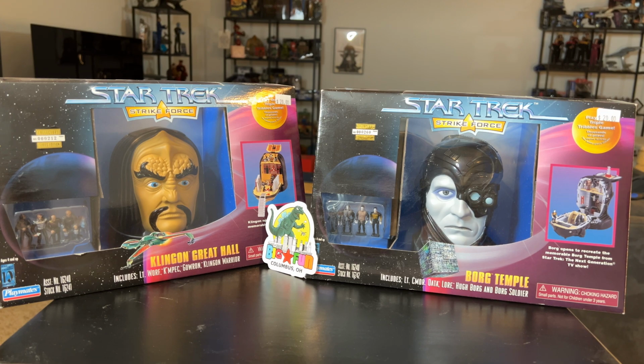And then a lot of different Star Trek stuff, like we're going to talk about today. This is a Borg temple, and this is a Klingon Great Hall. You're looking at these and you're saying, no, those are heads. Well, it's a little bit more than that. So back in the 90s, Playmates kind of was given some license to say, just make things. Just take a look at what we've got here, brainstorm, eat a couple pot brownies, and come up with something. And boy, did they come up with something here.